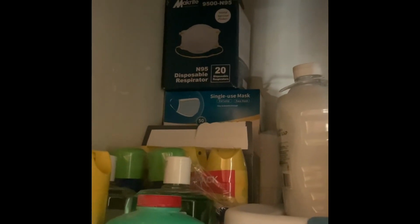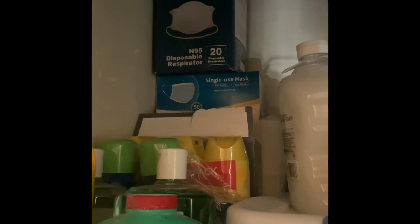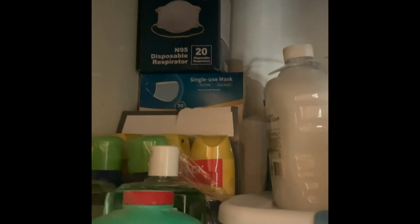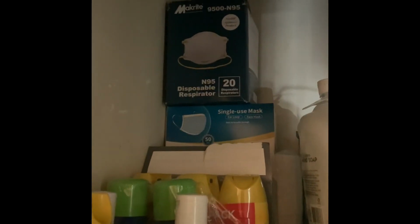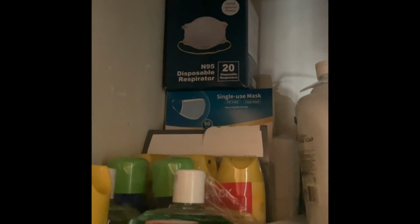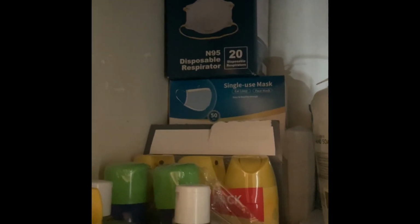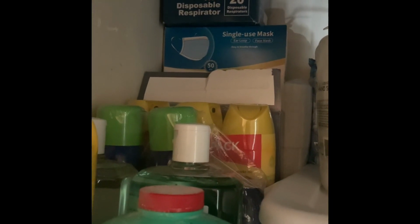So don't forget to stock up too on the N95 masks, okay? Not to scare anybody, but we don't know when the next pandemic is going to hit us. So have a lot of those. Plus, they have other uses as well. Just, if there's dust and things like that, it's just great to stock up on those. So the N95 respirator masks, and just the regular single use, just the cheap ones.